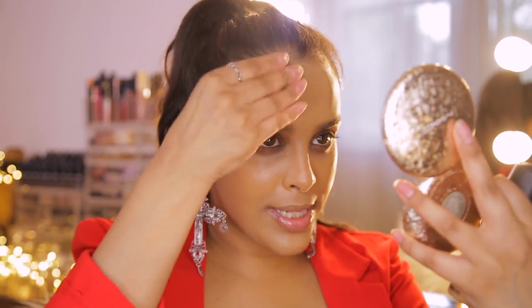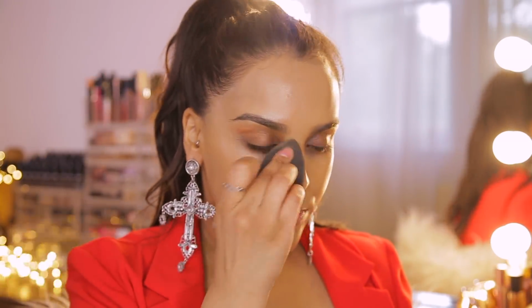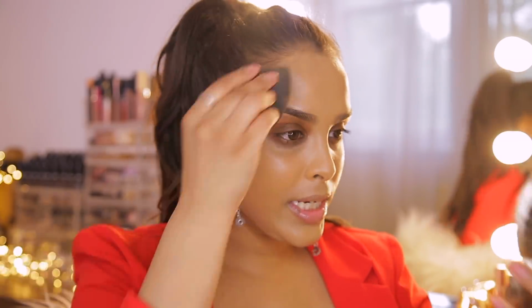It says medium to full coverage. I would disagree. I would say it's sheer to medium, which is even better because that's what I love. But it's definitely buildable. I've done about 2 coats and I don't feel like I need any more. I've also blended down my neck. I'm really excited right now.